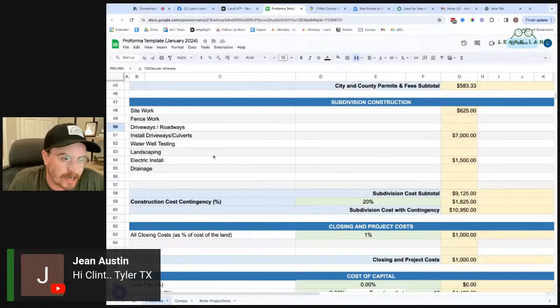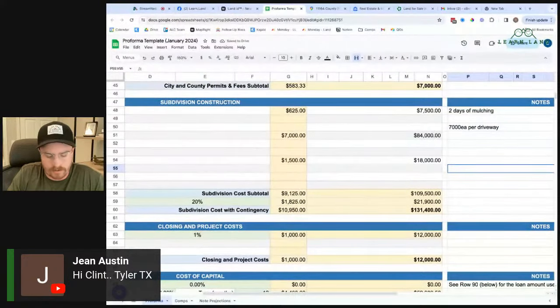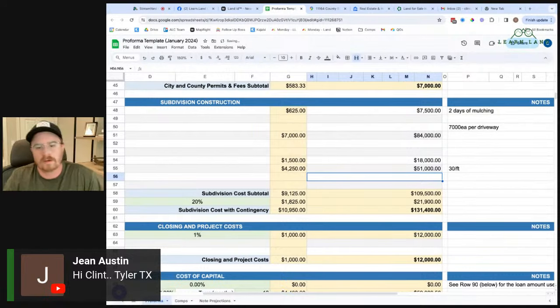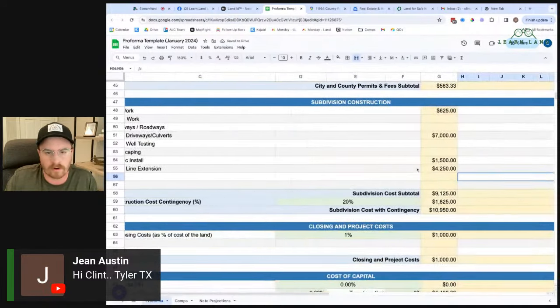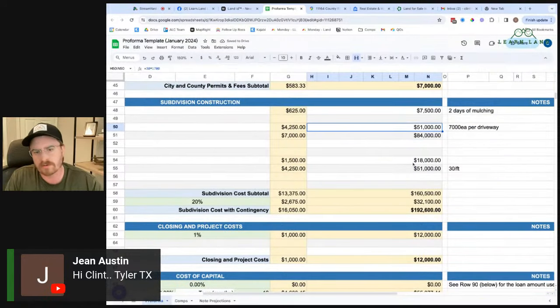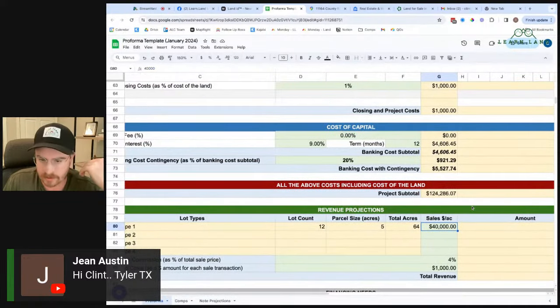But if it's a 6-inch line, let's see, water line extension. Let's see, we could do that at $30 a foot. That would be 1,700 times 30. Okay. So I'm putting an extra 50,000 in here for running the water lines, probably about the same thing for a dirt road. And anybody watching this who's like, wow, those are really expensive, I estimate very high when I'm doing a project like this. Always better to be conservative. So we're guesstimating we could put in a dirt road and extend that water line for $100,000. And that would bring our sales price up to $40,000 an acre.